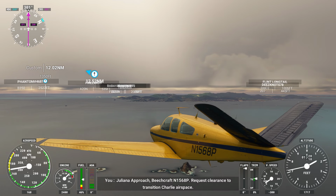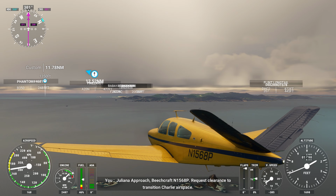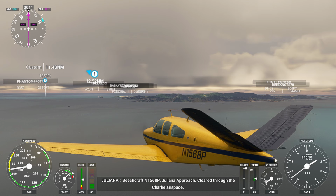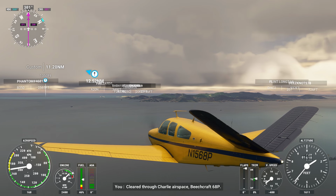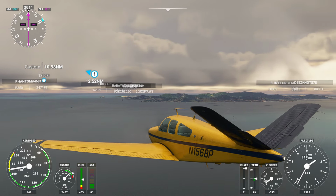Juliana approach, Beechcraft, November 1568 Papa. Request clearance to transition Charlie airspace. Beechcraft, November 1568 Papa, Juliana approach. Cleared through the Charlie airspace. United 820, traffic 1 o'clock. Cleared through Charlie airspace, Beechcraft 68 Papa.